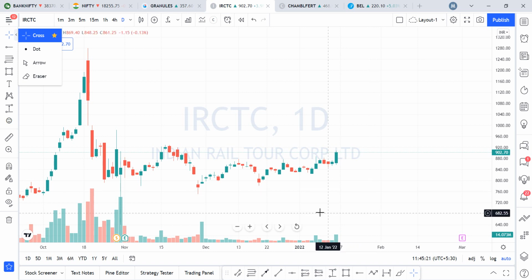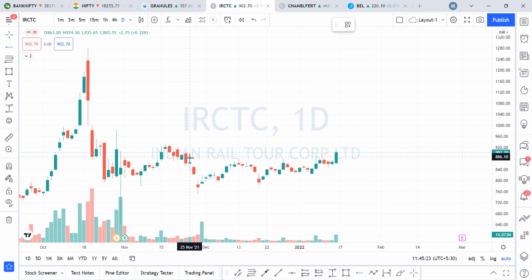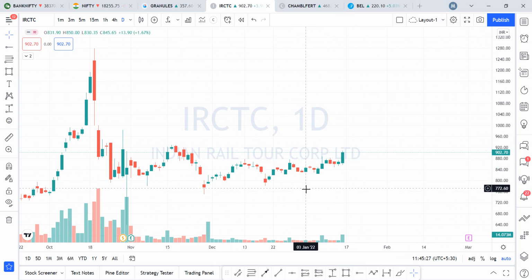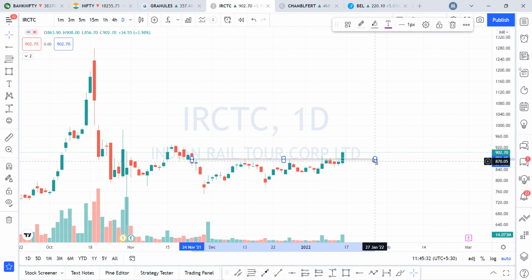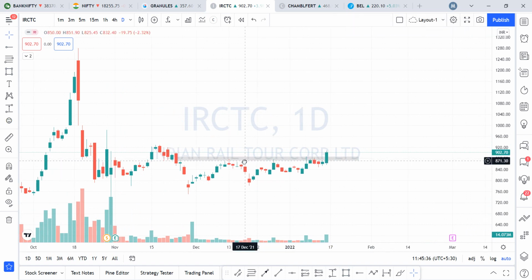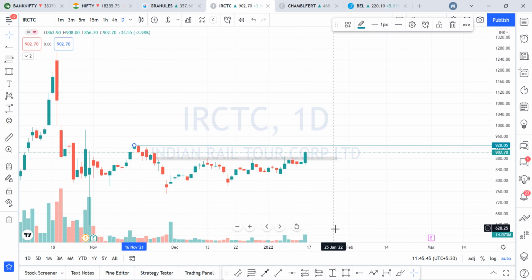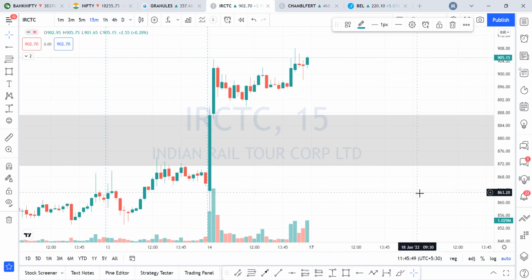Once again, if you see, IRCTC is actually over here, it has broken its immediate resistance zone. All right, an amazing resistance zone was here actually, and it has broken with some quite good volume also. What I expect IRCTC to test next is basically this level, 928 levels. It should be testing, not necessarily just tomorrow, but in the next 1 or 2 days.